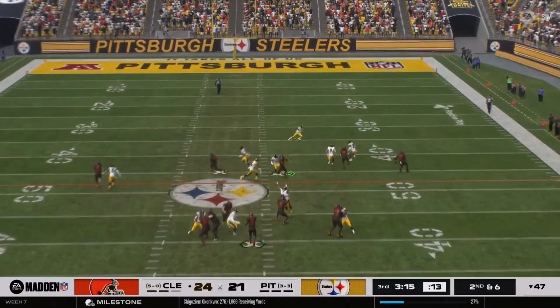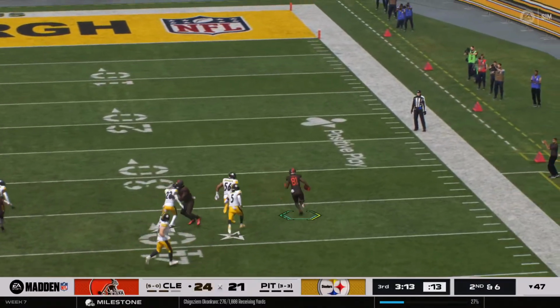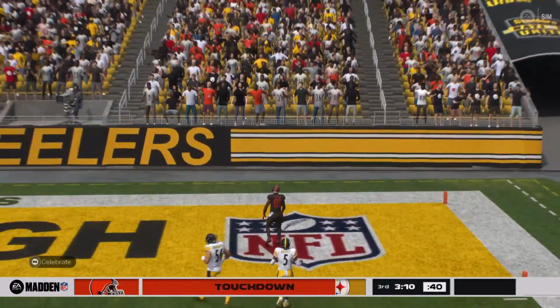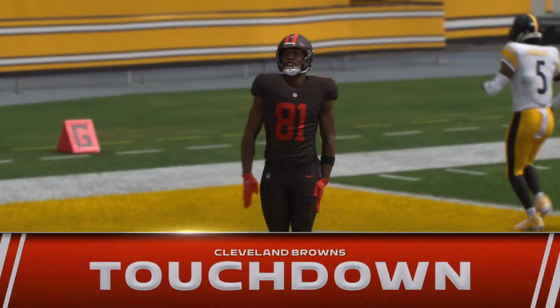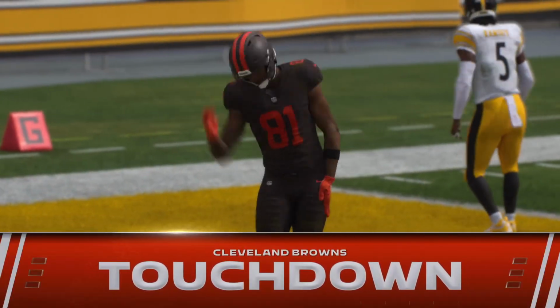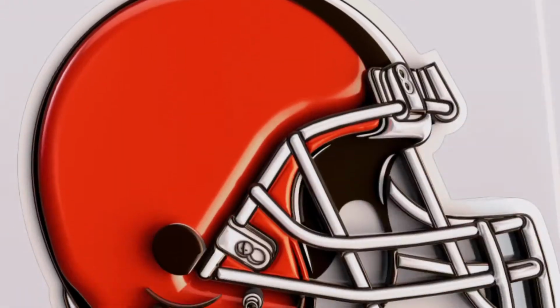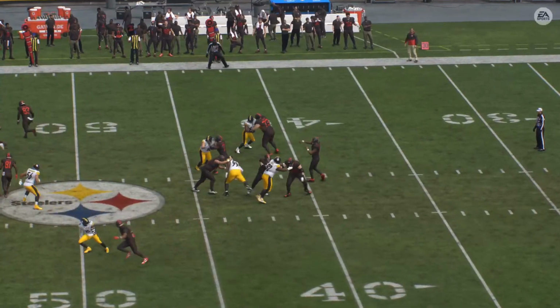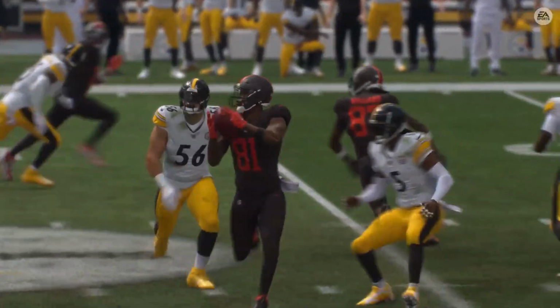Out of the gun, he'll throw. Fires quickly. It is complete on the slant. Now he's loose again. And he's got another one. Touchdown, Browns. He's doubled his touchdown output for the season in one game. That's his 3rd of the game, his 6th this year.